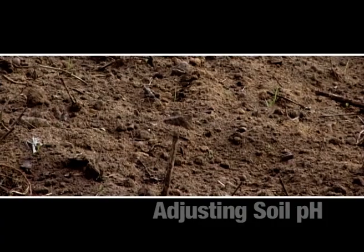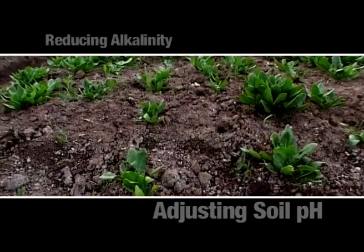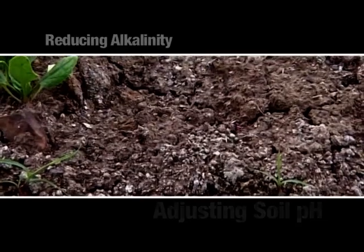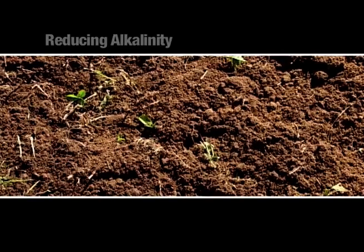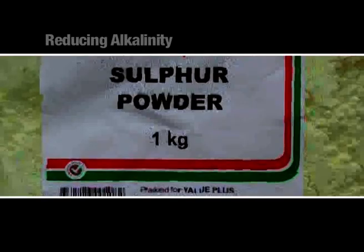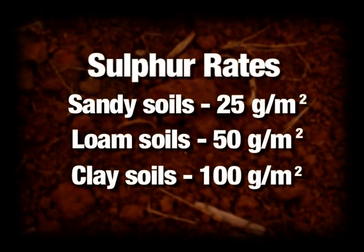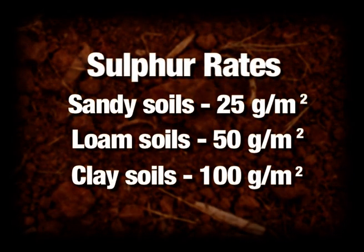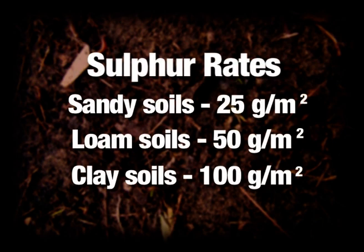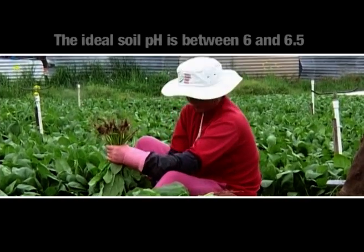If your soil is very alkaline, above 7.5, it is very costly to lower it. For soils that are neutral or slightly alkaline, 7.5 or below, add sulphur at 25 grams per square metre for sandy soils, at 50 grams per square metre for loams, and 100 grams per square metre for clay soils. This application should reduce soil pH to between 6 and 6.5.